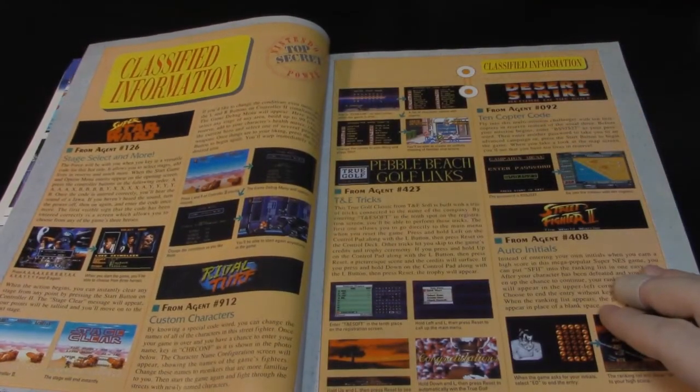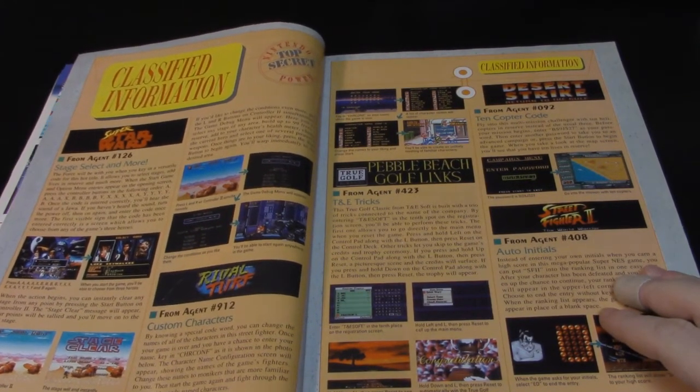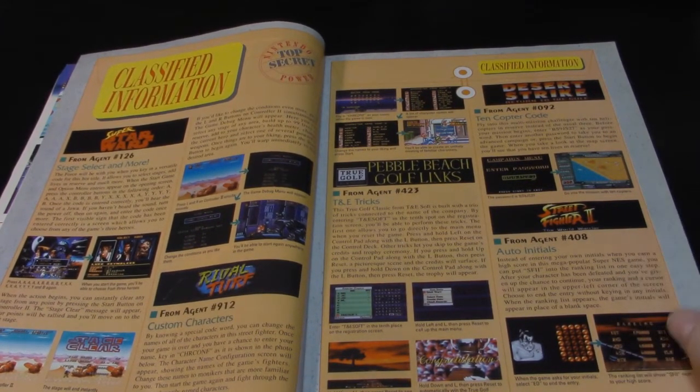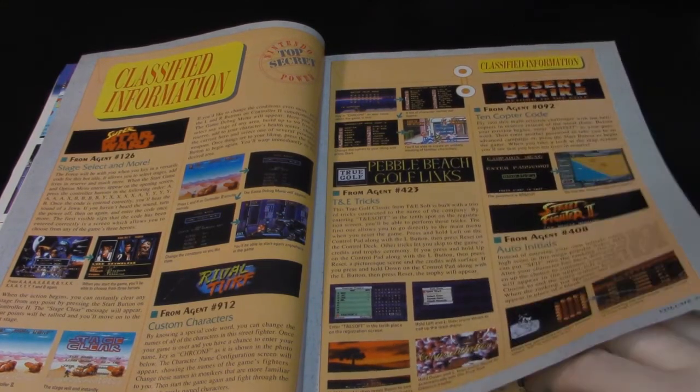We get to the classified information section. This is where you'd find a lot of codes and tips. A lot of the big codes, like the Konami code and all those kind of things, were featured in here. Kind of often, if I remember correctly.